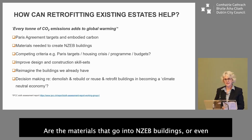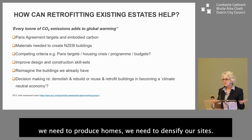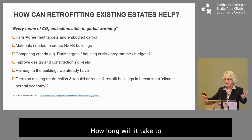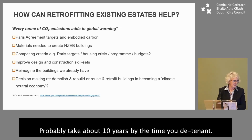Are the materials that go into NZEB buildings, or even deep renovation of buildings, actually going to make us overshoot our targets? We have a housing crisis. We need to produce homes. We need to densify our sites. Where does that fit into the carbon challenge? How long will it take if you decide to demolish a flat complex versus retrofit? How long will that take before you actually get your hands on these new homes? Probably about 10 years by the time you detenant.